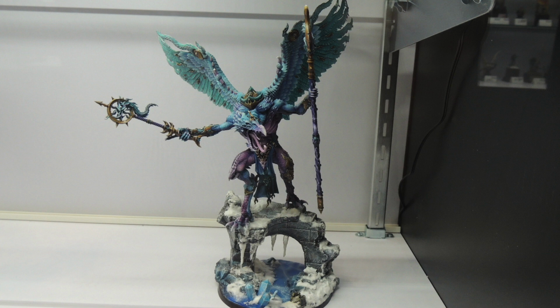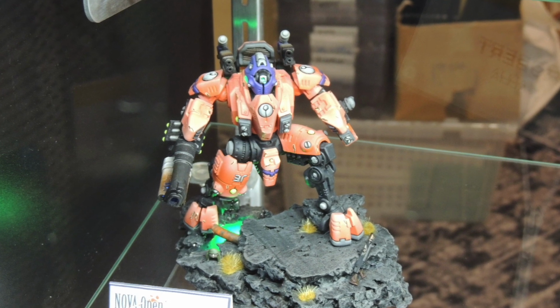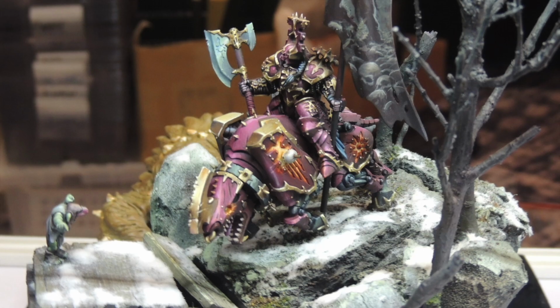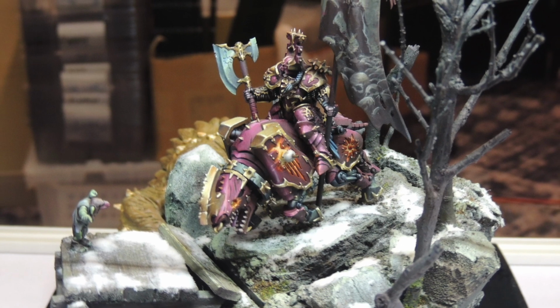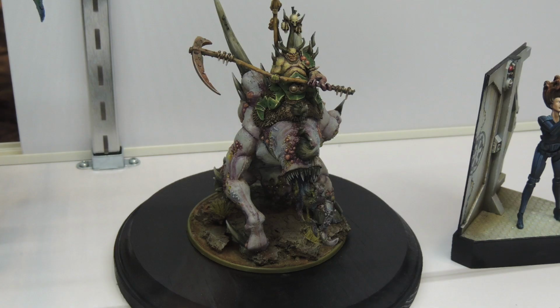And then we have some more Tau with some more glowing effects. Look at the non-metallic metal on this piece. That purple is just amazing. I just love it. Over here, it's a shame the light does not do this piece justice. This is an amazing piece.